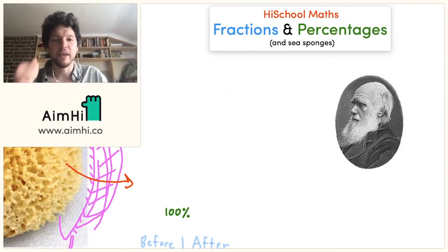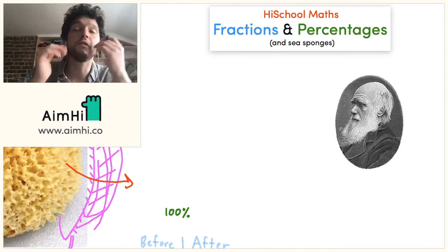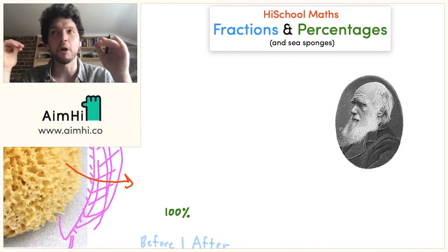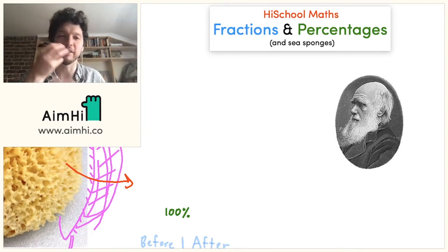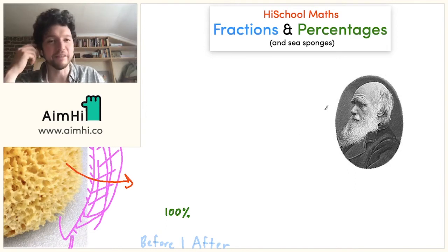So let's say that Charles Darwin is looking for insects. Charles Darwin was so obsessed with collecting insects that when he went on field trips and he ran out of pockets to put the insects in, he would literally store them in his mouth. There were so many times that he would come back to the boat and his mouth would have loads of insects inside that he wanted to bring back so that he could study them.